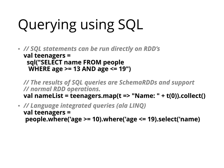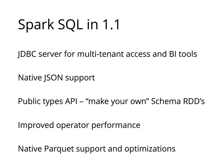I'm going to go ahead and skip this for now, just because I think it's sufficiently covered in the demo. So what's new in Spark SQL specifically? One is that we added a JDBC ODBC server. This should also say ODBC. It just doesn't right now.